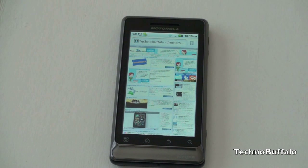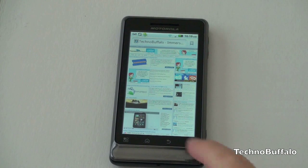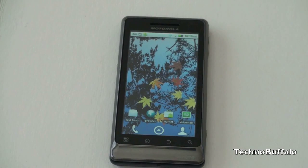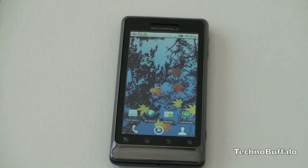Now, I want to wrap all this up and put things together into a full value type package review. This phone's going to set you back just about $200, at least at the time that this video was filmed. And it's hard to recommend this phone, not because it's not capable, but because Verizon has so many other great phones for the same price. The big selling point here for me would have been the full QWERTY keyboard, which I found to be very unuseful.